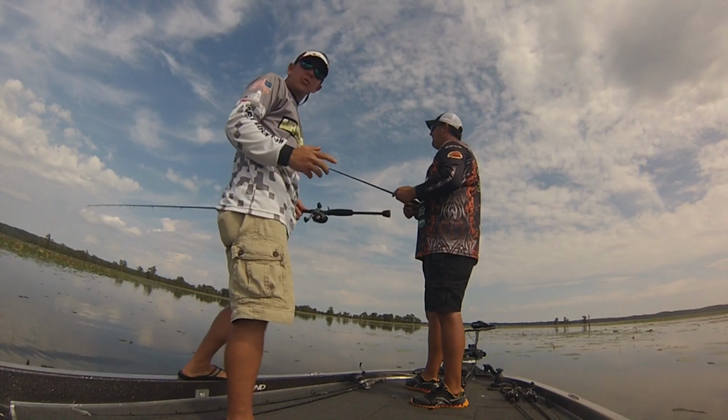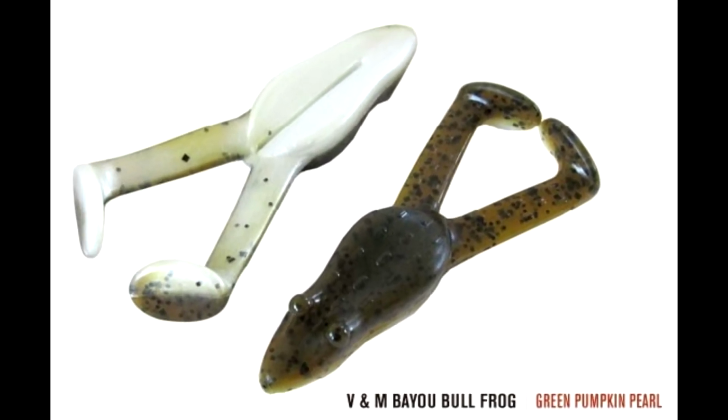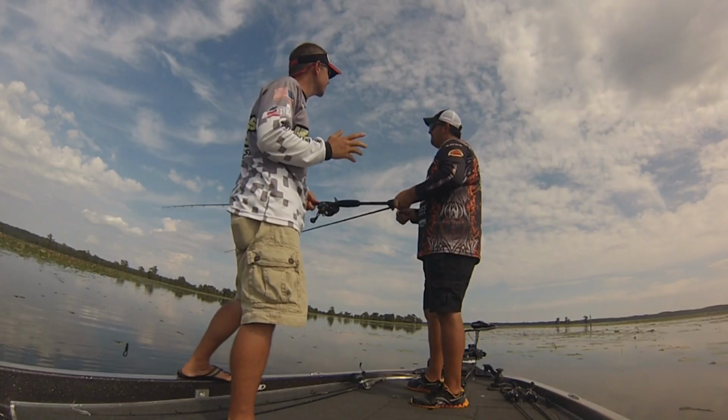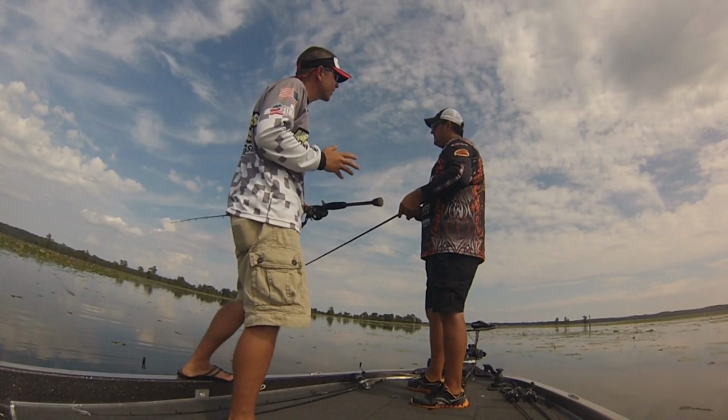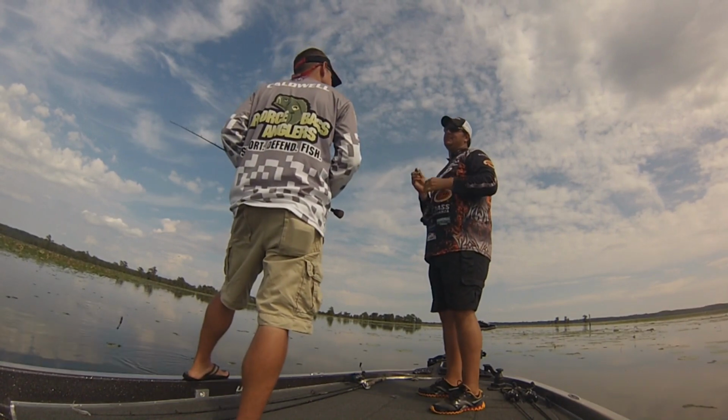We're out here today, we're throwing the B&M Bayou Bullfrog. It's just an outstanding frog, a lot of action, a lot of good characteristics. Mike, can you talk about some of the characteristics that make it such a great frog? Yeah, the B&M Bayou Bullfrog, it's a very durable but soft plastic.